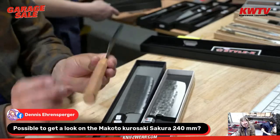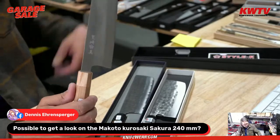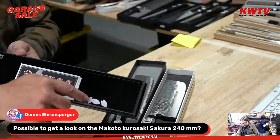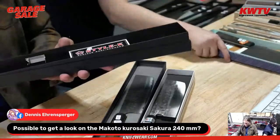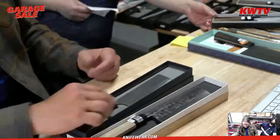Octagon handle, $317. So this is not Yu Kurosaki. This is Makoto, his brother. It's SG2 powder steel. And this one he calls Sakura. So it's got the cherry wood handle. And look in the box. You get a little bit of paper Sakura blossoms when you buy his knives from Sakura Line. So I think that's cute. I like that.